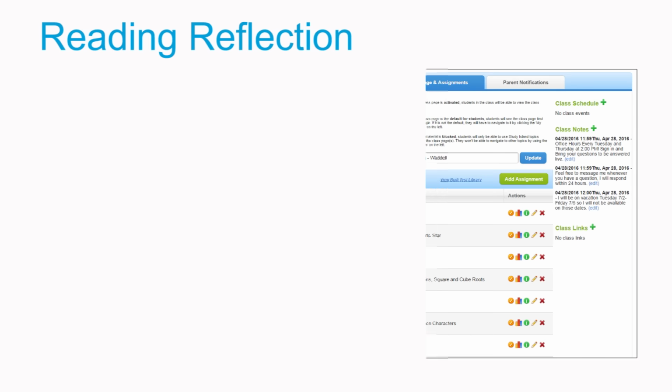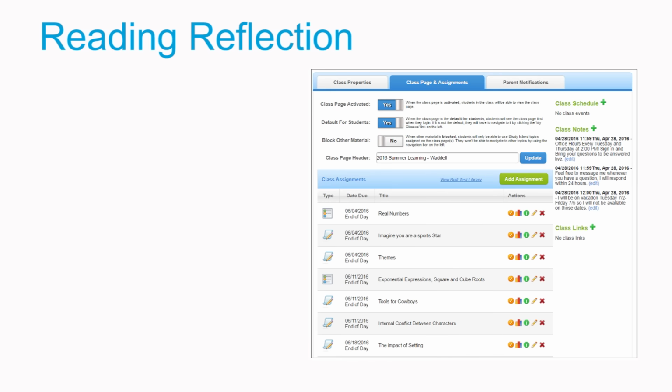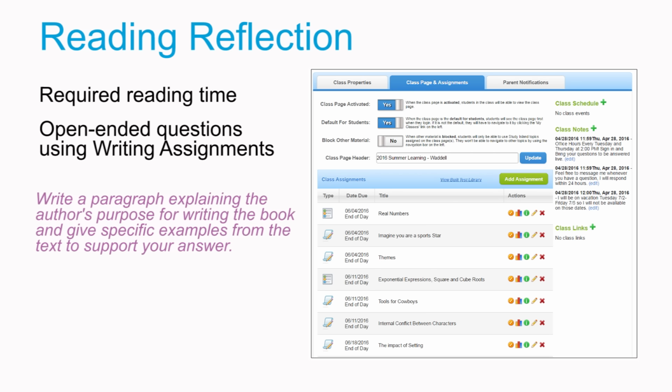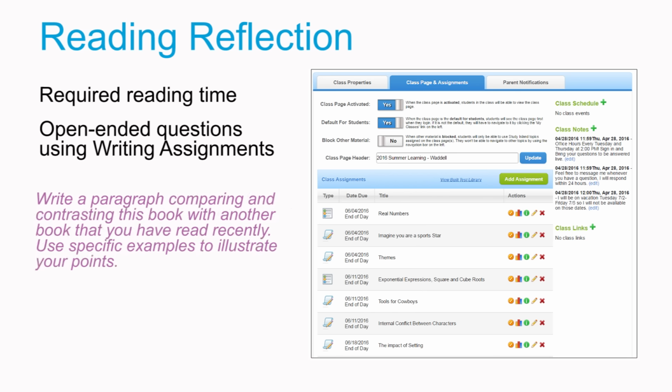If your summer reading program will be of the self-selected variety, give students a specific amount of time they must read per weekday, and then use Study Island writing assignments to create weekly, open-ended questions or prompts that require students to reflect on their reading. Prompts like, write a paragraph explaining the author's purpose for writing the book and give specific examples from the text to support your answer, or write a paragraph comparing and contrasting this book with another book that you have read recently. Use specific examples to illustrate your points. Will apply no matter what book a student is reading.